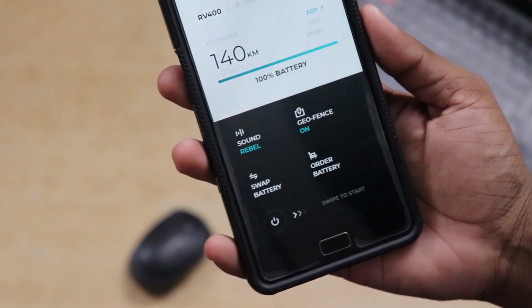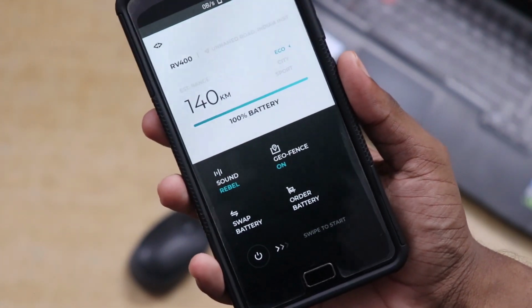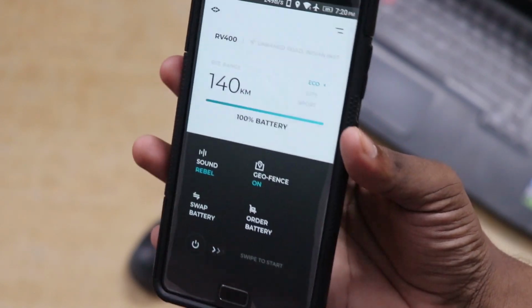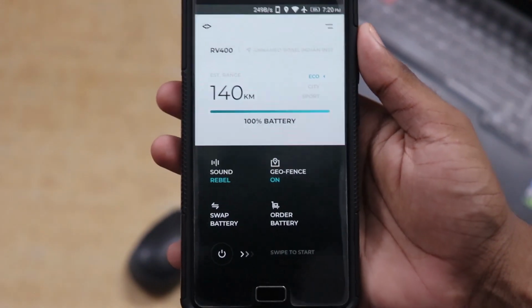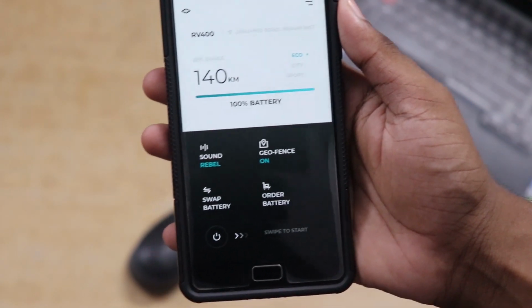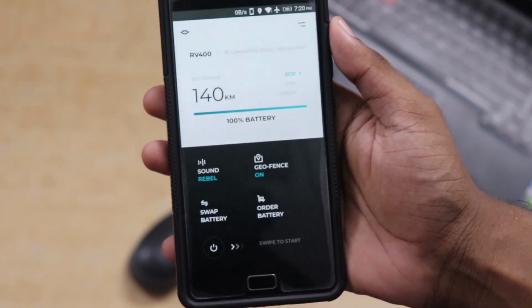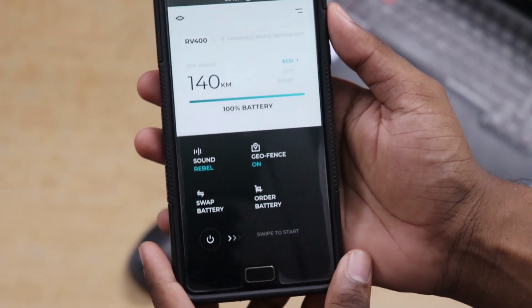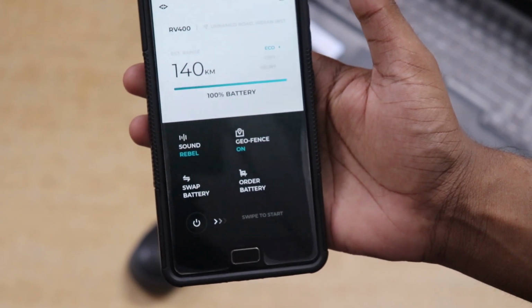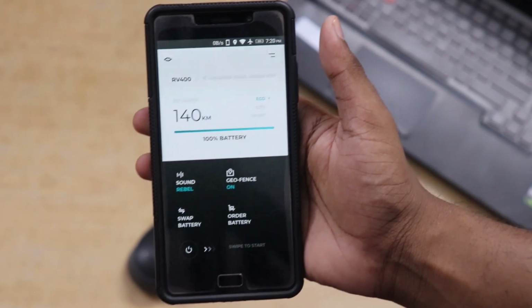It looks interesting, intuitive as well, and there are no gimmicky features. I think they should not have ads on this app, because you are already paying more than 1 lakh or 1 lakh 20 for this bike. Even at that cost I find the bike interesting, but I think there should be no ads on this app. That will make the experience cooler and more intuitive as well.